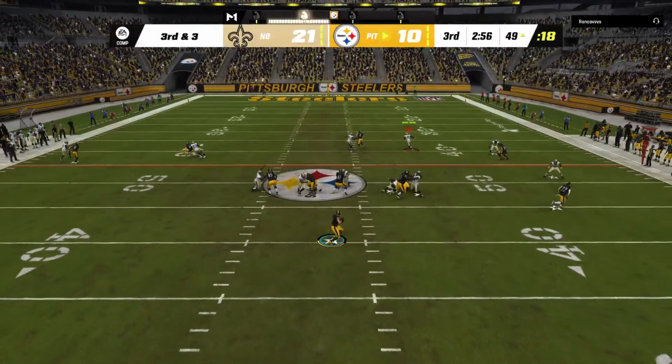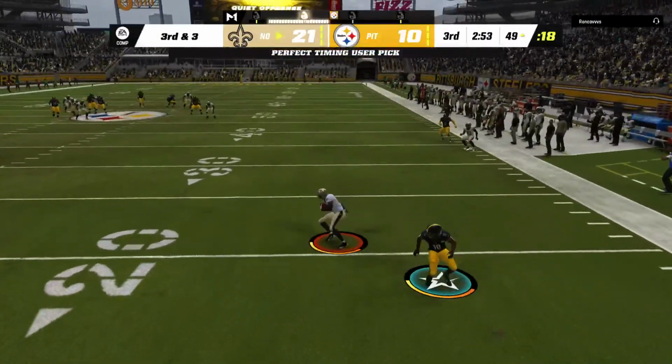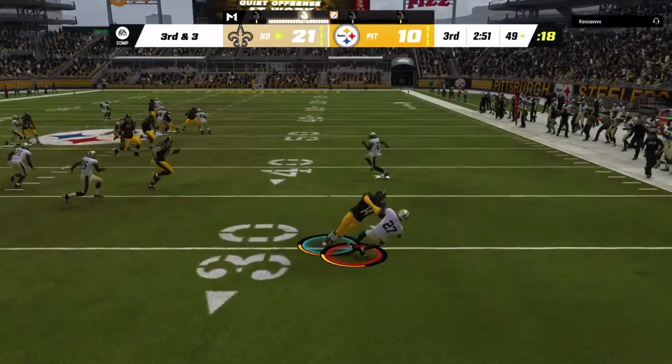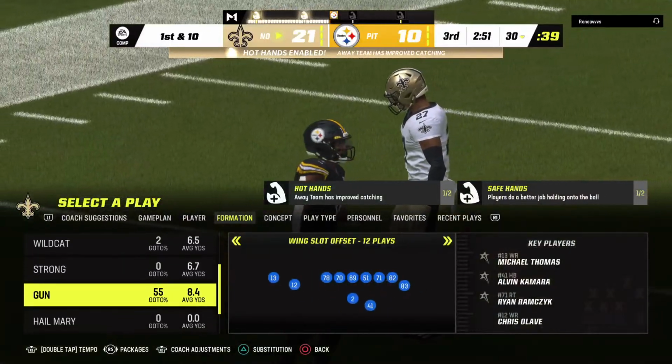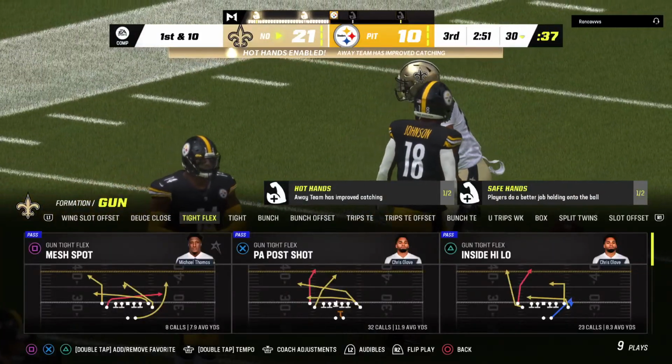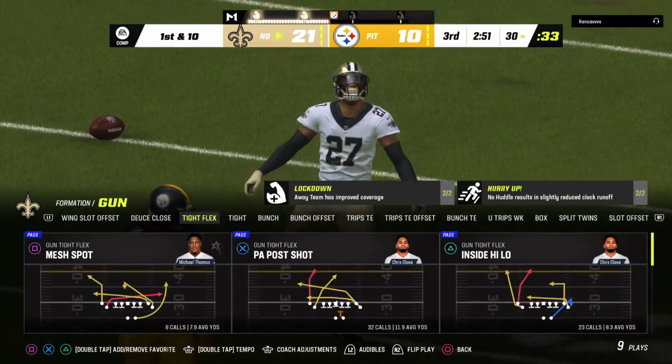Back to throw. Pickett. Looking for Johnson, and it's intercepted. Picked off by Alontae Taylor, and the Saints are going to take over at their own 30-yard line. They brought the house that time on the young rookie, maybe a little rattled through the pick.